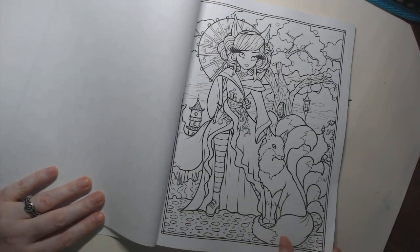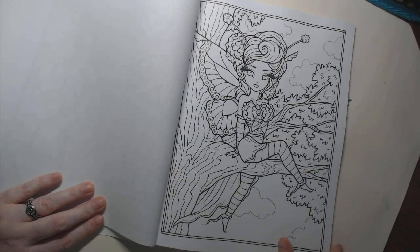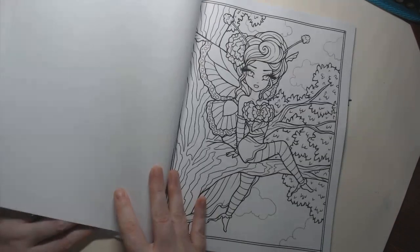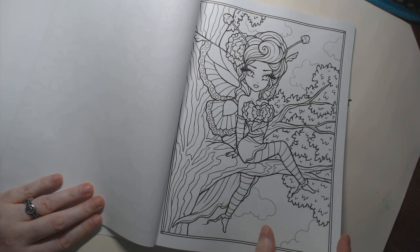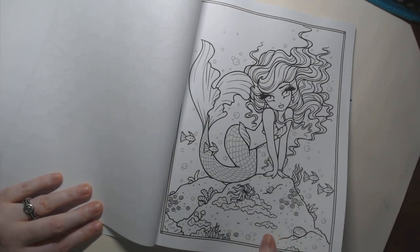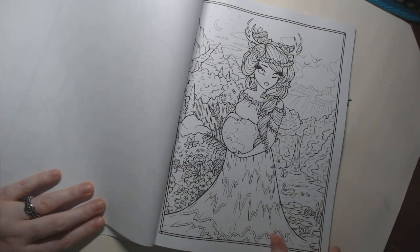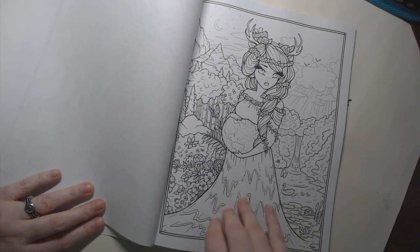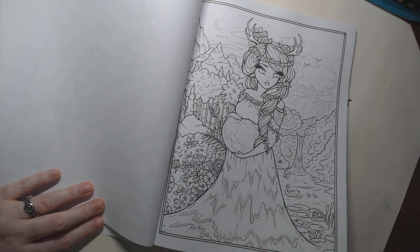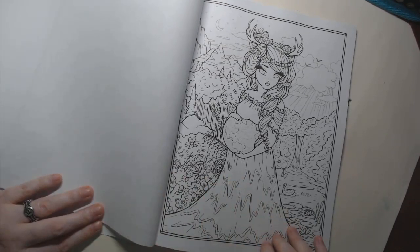I don't think I've colored in my Hannah Lynn books for a while. I really need to go back and do another page, and of course it will probably be in here. I really like this one. That was one of the ones that in particular caught my eye when I was looking at images for the book. I've seen quite a few people do this picture last month as color along and did a beautiful job with it.